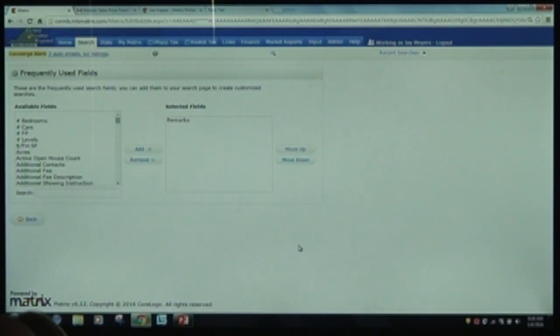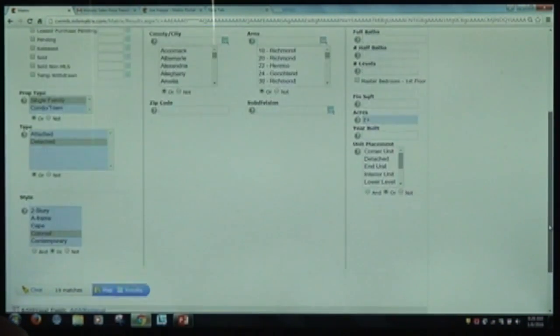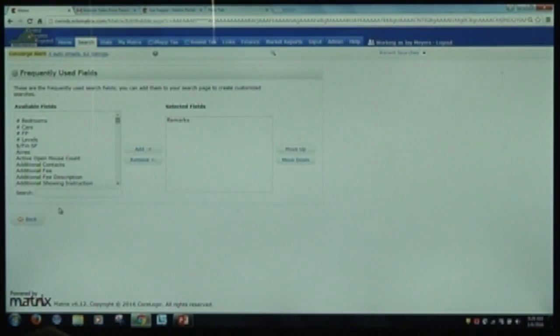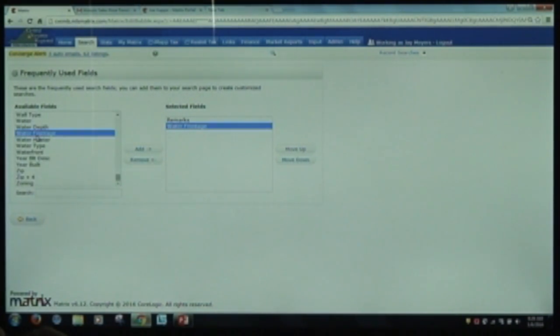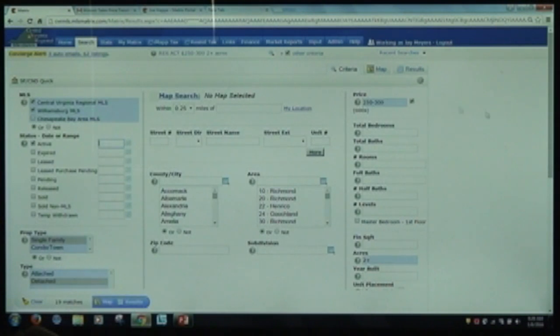Now, I'll tell you, when I was in the Chesapeake Bay area yesterday, guess what they were looking for right off the bat? Schools. Water. Every class I said, okay, wait for it. And there's no way to search for waterfront or for waterfront depth. Well, you come down here and you type in the word water. Oh, there's my water frontage. Boom. There's my water depth. Boom. So I add those 2 in there. And then I don't even have to save it. I just go back, and now, ta-da, there they are right there.